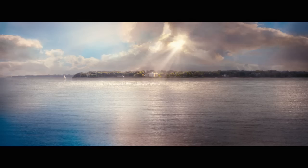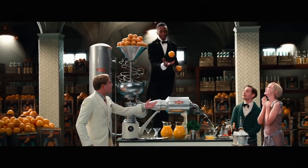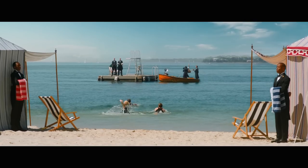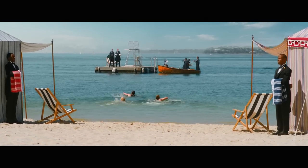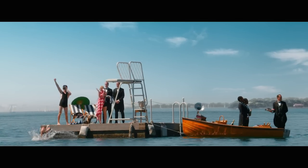What it meant was that a lot of those sequences had to be created artificially. The romp around the castle, the fish pond, the beach, the sunny days on the beach. They never went out in a moment of sunshine. And we were able to create, I think, the illusion that it might have been a sunny day and they went swimming.